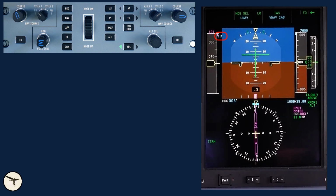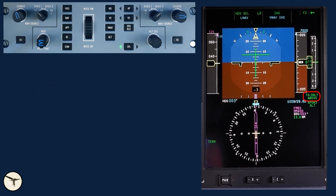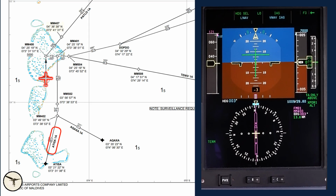V1 is 112 knots, V2 plus 5 is 121 knots, and the cleared altitude is 7,000 feet. The transponder is set to altitude reporting and the TCAS is set to above. The navigation source is FMS number 1. We will fly the TISA 1 Alpha departure and the first waypoint is Mike 400.